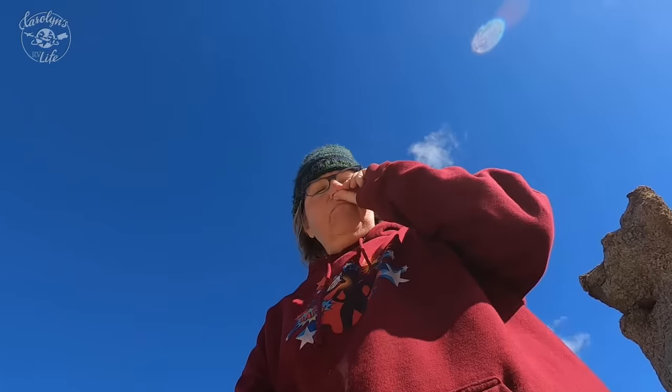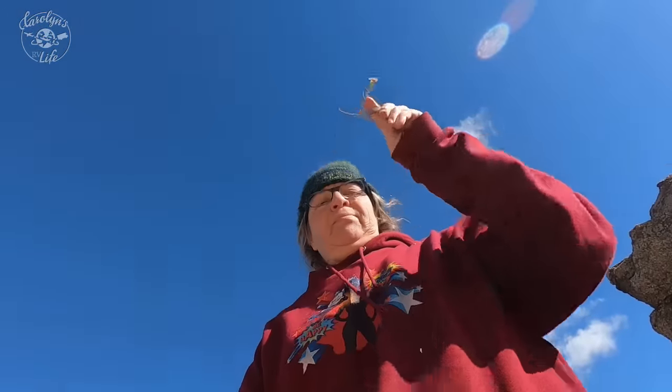Pretty sure that's sagebrush. Smells good.